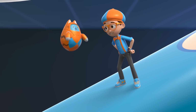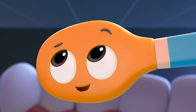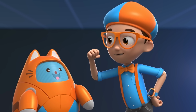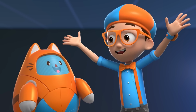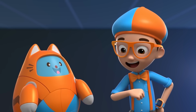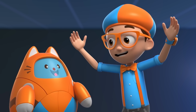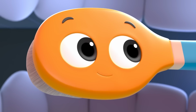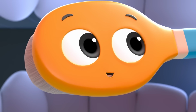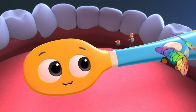I think I have the answer to my question. How do you use a toothbrush to clean your teeth? It cleans by brushing the front, back, and in between of all teeth in little circle motions. And that pushes all the food out from between the teeth and makes them nice and clean. Upload answer, Tabs. Thanks for your help, Blippi and Tabs. Remember to brush twice a day for 2 minutes each time for super sparkling teeth.